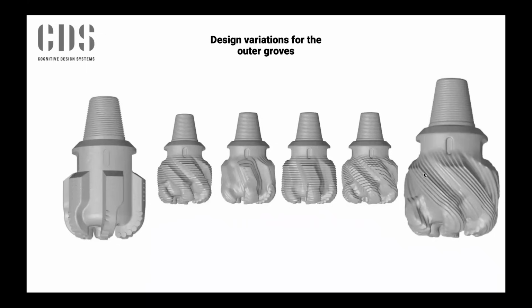Based on the CFD result on the residence time of the fluid, we iterated some designs for the grooves, which we can see on the outside. The original grooves are very simple. It's made for the conventional manufacturing process.